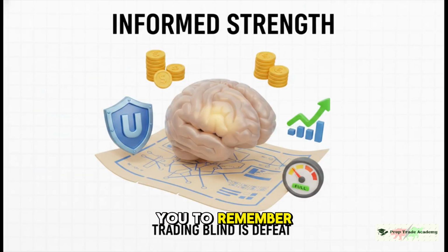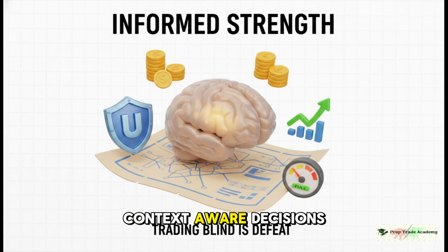I really want you to remember this. Knowing your runway is not about restricting your trading. Without it, you're making decisions based on just a partial picture. Sure, you know your strategy, but you don't actually know the boundaries of your playing field. This quick 90-second routine stops emotional, reactive trading dead in its tracks. It replaces fear with calculated, context-aware decisions.